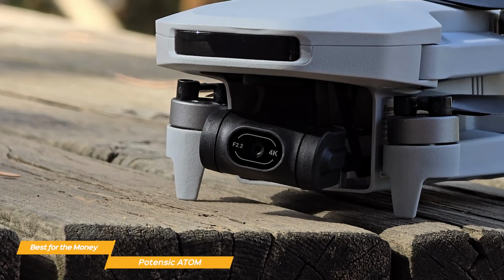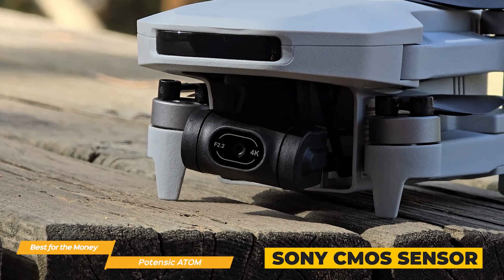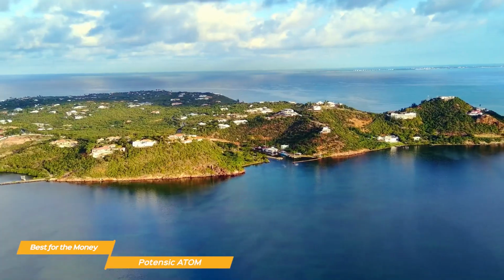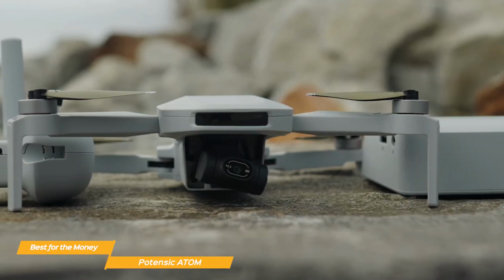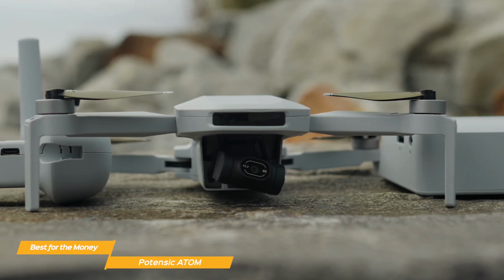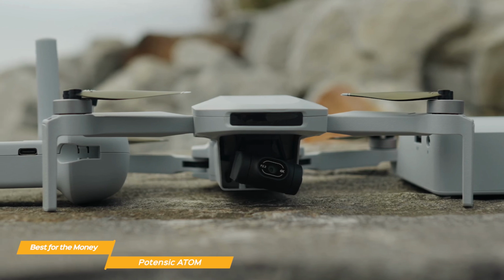You'll be surprised. It's equipped with a Sony CMOS sensor and a 12-megapixel camera capable of recording 4K at 30 frames per second video. One thing that contributes to its substantial leap in image quality is a much improved low-light performance, which was pretty much unbearable in the previous model. It's not the best aerial or video quality, but it's respectable.